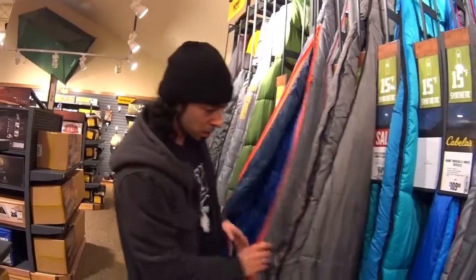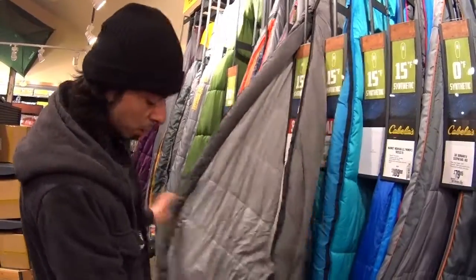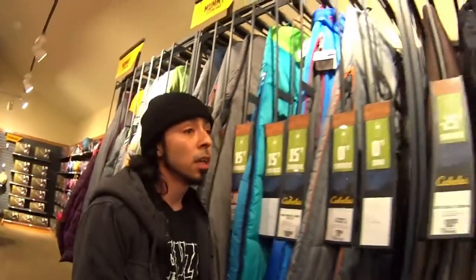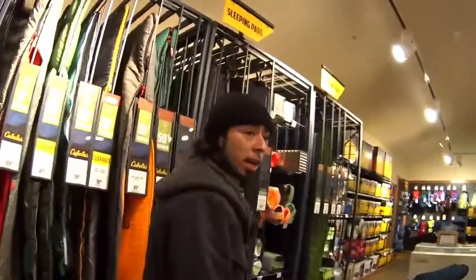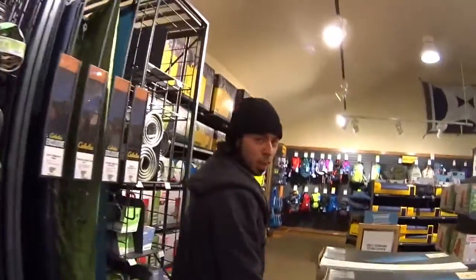When I buy sleeping bags, I like to base it on how high up in the tree I'm going to be sleeping. So I always look for anywhere to attach hooks that I can hang from up in a tree. We got some bigger ones down here and smaller ones down there. Oh, you like backpacks? We got a lot of backpacks here.